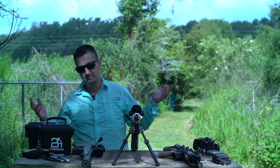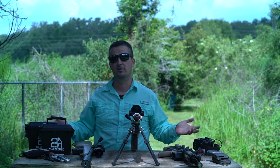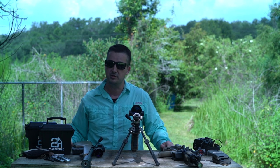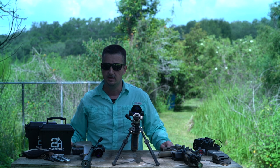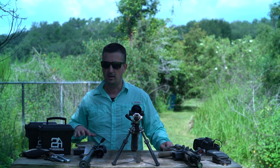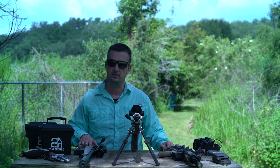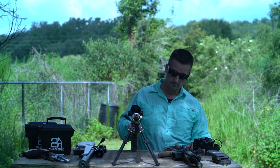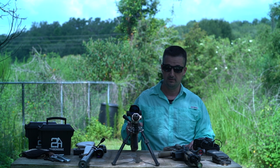300 blackout, bolt action, sounded great. Okay, not a shock there. Sounded really great in the long configuration, as you can imagine. Sounded decent in the short. If I had my choice to shoot it, I would shoot it long configuration with 220 grain on the 300 blackout, okay? Now, this is where things got a little weird.